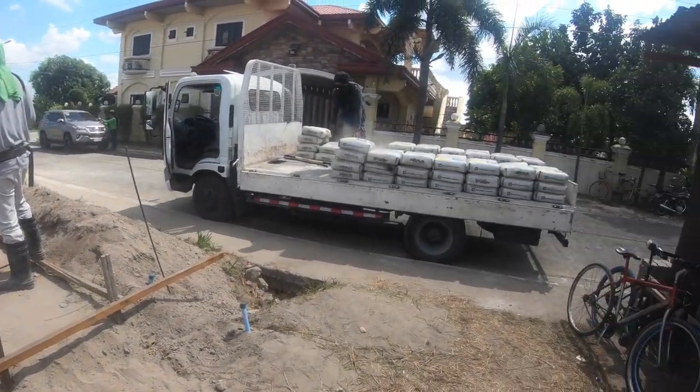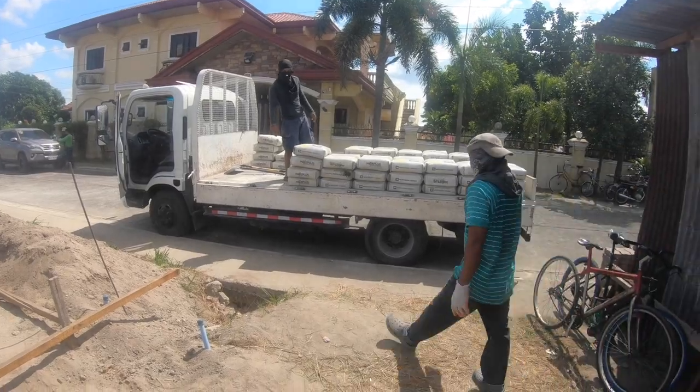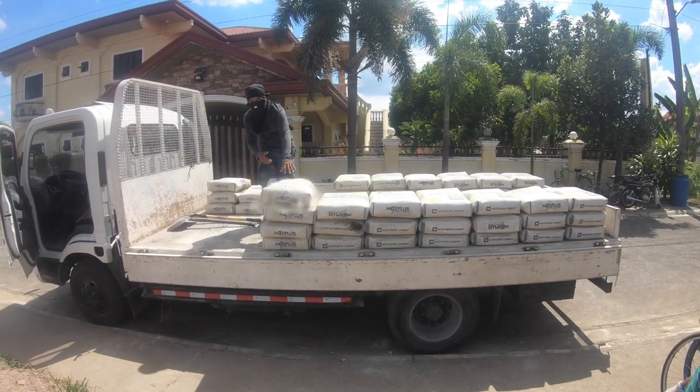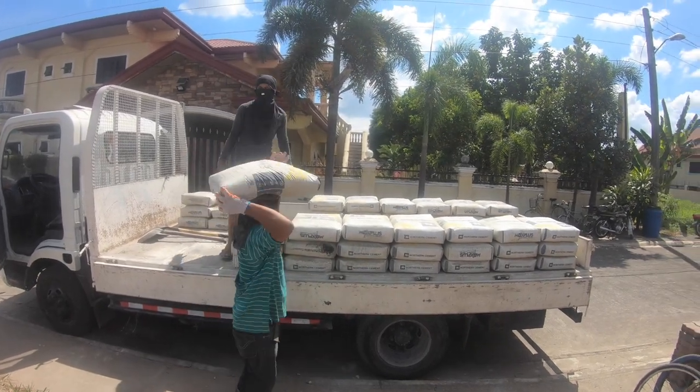And also at lunchtime, the remaining 120 bags of cement. Check that, not 120, 50 bags. So we still have another 70 bags that are coming.